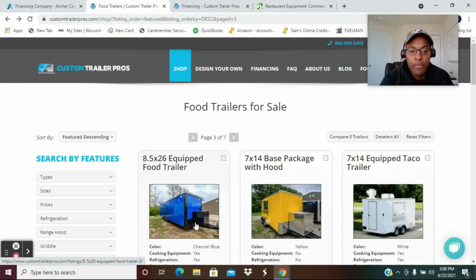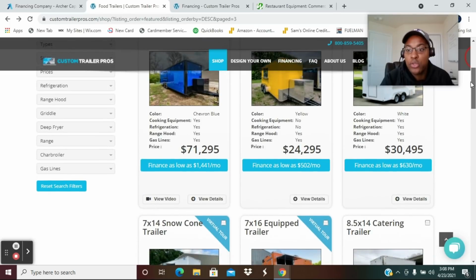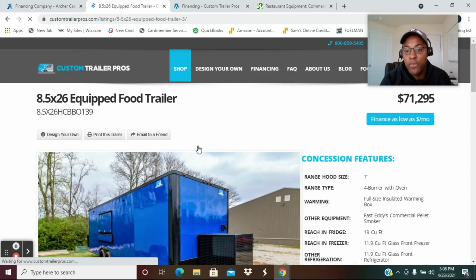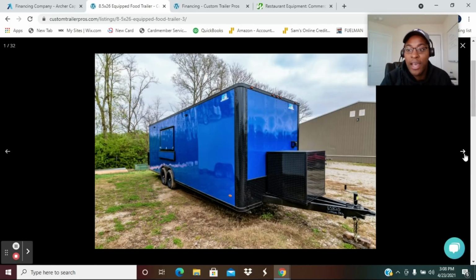All right, so I wanted to give you guys some examples of different equipment and machinery that you can use equipment finance with. So right here, we're on Custom Trailer Pros. They have different custom food trucks and trailers. Now, am I telling you to drop everything that you're doing and go start up a food truck business? Absolutely not. But I'm just showing you some ways where you can use financing for equipment, and that equipment will facilitate you being able to generate cash flow.